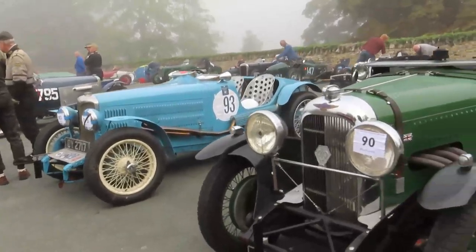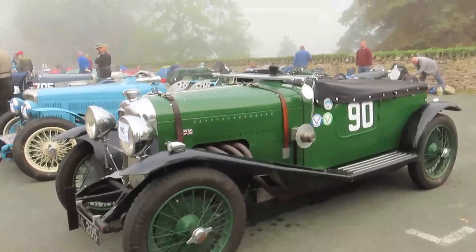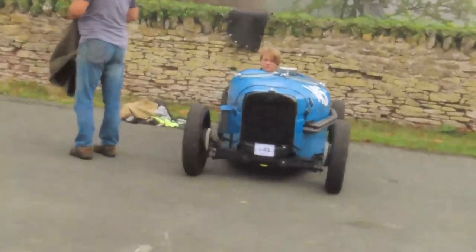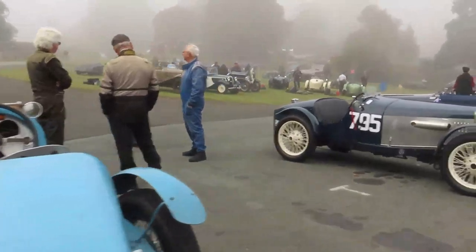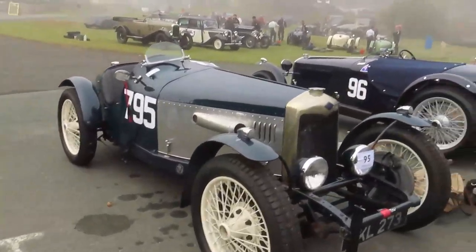Next to that lovely Riley is the equally lovely Lagonda. That's really, really nice, that. A lot of beautiful sounding cars here today. We've got a little Austin 7 special over there as well. A couple more Rileys over here. Lovely pieces of racing machinery.